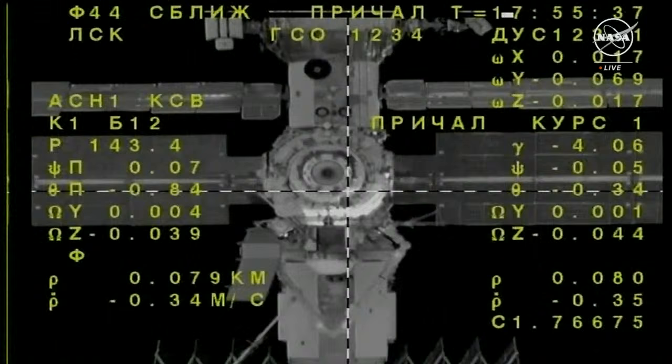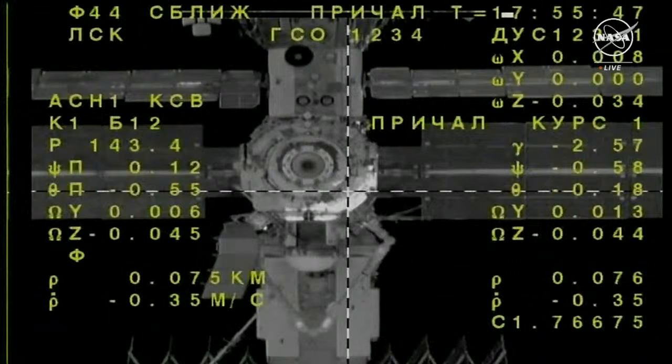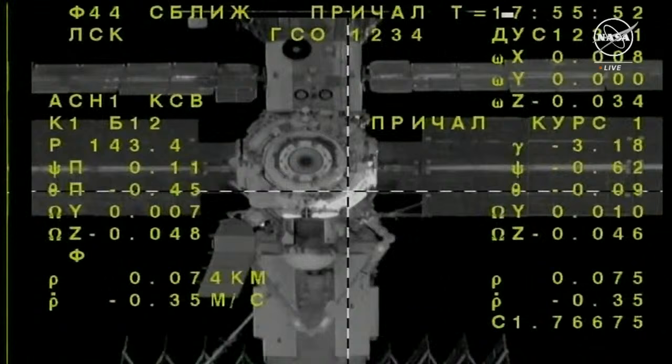The docking target almost in the middle of those crosshairs. It will align so that the docking target just below the docking port itself should be in the center of those crosshairs. 70 meters now separating Soyuz and Prichal.